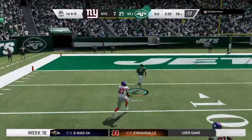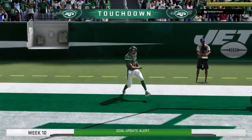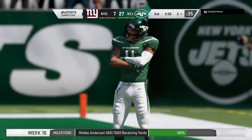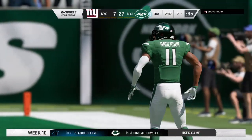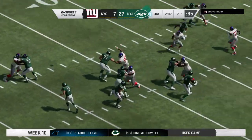And look at this. They come right back with a big shot downfield. And all the way in. Touchdown, New York. Robbie Anderson. His second touchdown of the game, his third on the year. And the Jets will extend their lead.